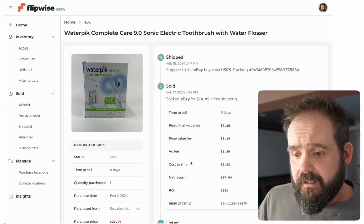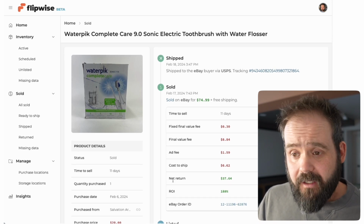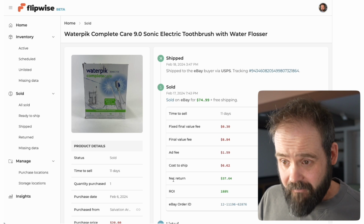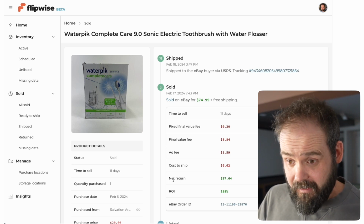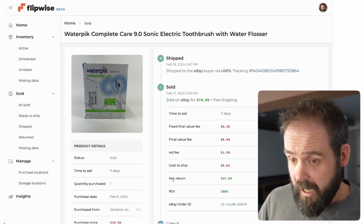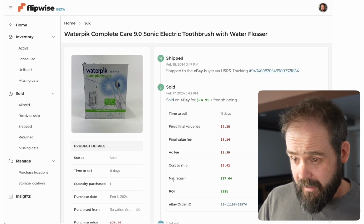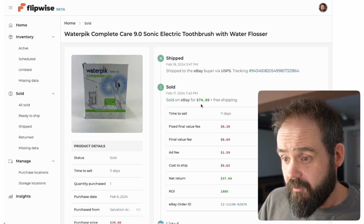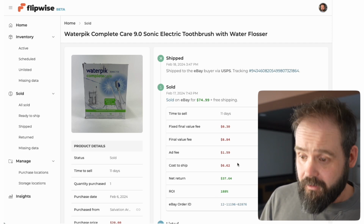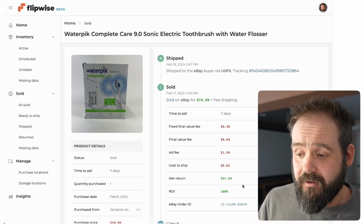All right, coming in at number 4 is this water pick. I got this at a Salvation Army. I did pay up for it, $20. It was an open box situation. I looked in there just to make sure everything seemed to be inside, because this place does not do returns of any kind. So I wanted to make sure it looked good. Got it home, opened it up. Everything was good. It only took 11 days to sell for $74.99. I ended up making $37.64 on the net return, and that's an ROI of 188%.